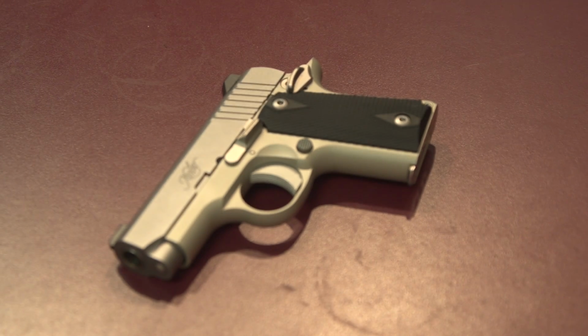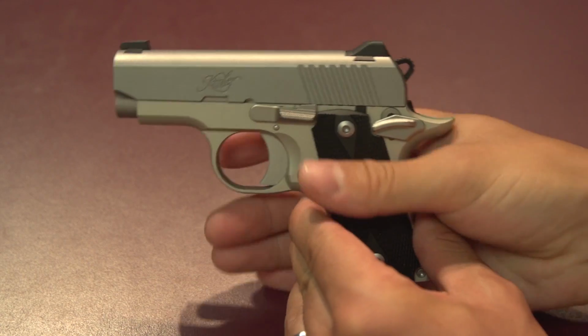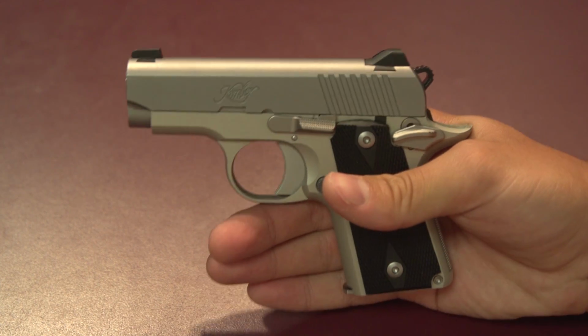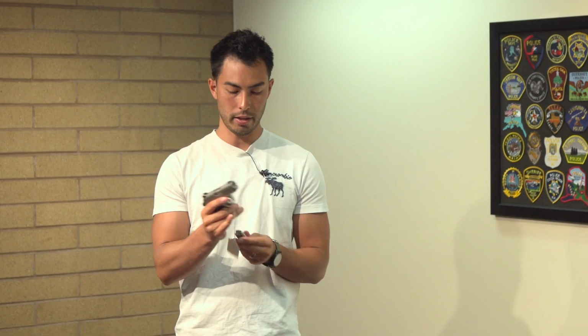We've got the Kimber Micro Carry 380 here. So this thing is awesome. This is just the stainless platform. It comes in lots of different colors, frames. You can get some really, really fancy custom stuff with Kimber. But for the sake of this video, we've got just this stainless guy, and it is awesome. It feels very, very sturdy and strong. It feels like a very well-made gun. I like Kimbers. I think they're great guns.